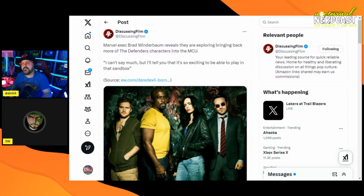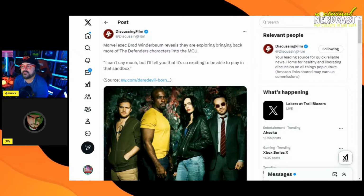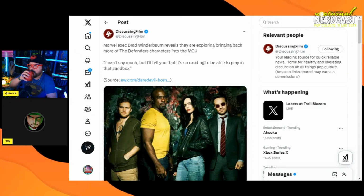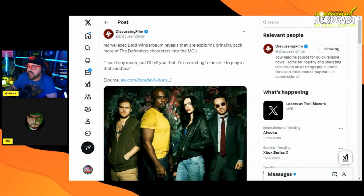I will say if they bring back Iron Fist, since Marvel probably saw all the criticism about it, I think they need to retool his character to make him more likable, and more like Iron Fist. I think if they bring Iron Fist back, they're going to bring him back with all the other characters from the show too, like Colleen Wing and Misty Knight and all that.